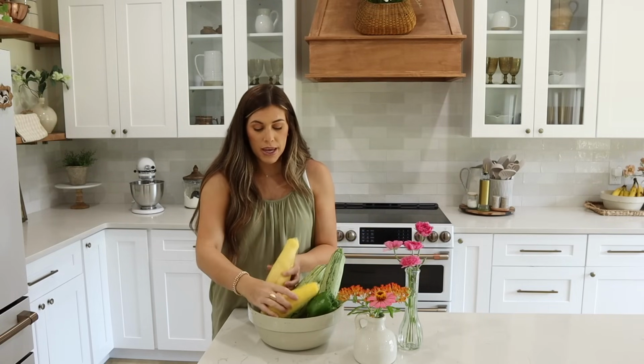So I think I'm gonna make a sheet pan meal with some little potatoes that I have and some apple chicken sausage. I love doing that. It's such an easy summertime meal. You just cut it all up, season it, put it in the oven at 400 degrees for like 20-25 minutes, and you're good to go.